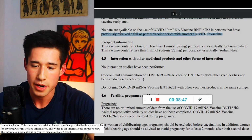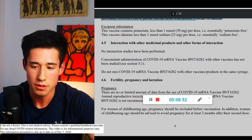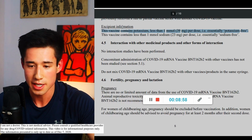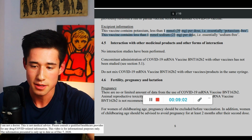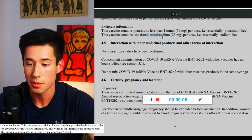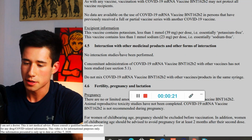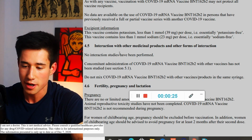They don't know what happens if you get the vaccine but you've already had another vaccine. They don't know. Some excipient information. Excipients is just like the other stuff that's inside the vaccine that's not the active ingredient. So it's got some potassium, not very much potassium, probably not a clinically significant dose. It's got some sodium, not very much sodium, probably not a clinically significant dose. Okay, perfect. Let's talk about interactions with other medical products and other forms of interaction.